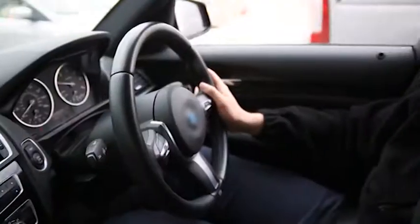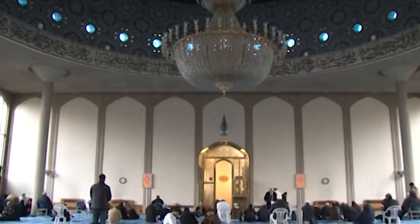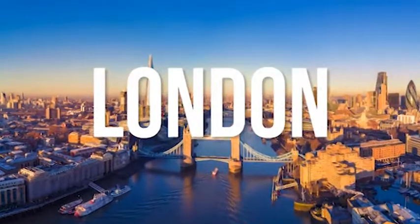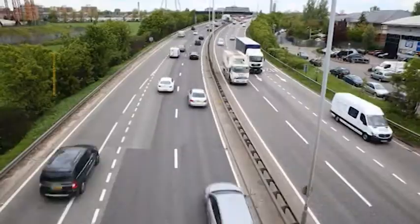This Ramadan, we are on the road and visiting the major cities in the UK until the end of Ramadan. We have been touring some of the biggest and best masjids, as well as reaching out to Britain's 3.1 million Muslims to see how they spend their Ramadan.